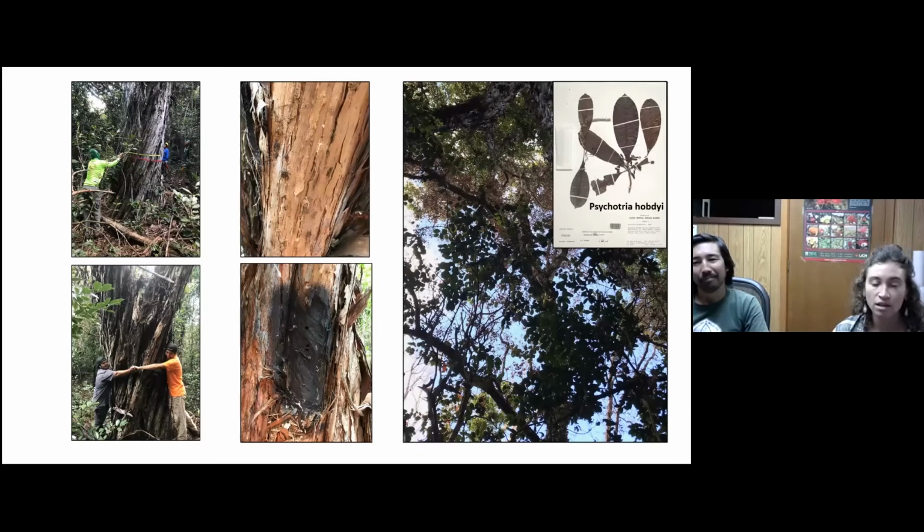We also took note that it's surrounded by a couple dozen endangered PEP species, Psychotria hobdyi plants. So we had the idea that this tree probably is not going to be fellable, which is our go-to management technique. But we were still hopeful that we would be able to get this tree on the ground. So we brought in an expert feller and our botanist to assess the area, and they confirmed that it's surrounded by ohia and the PEP species, so it's not a tree that we're going to be able to fell.